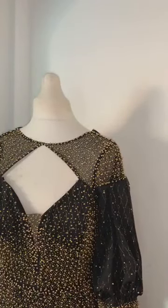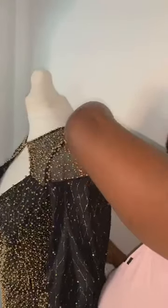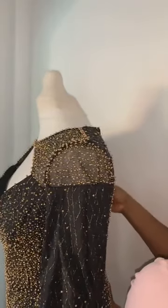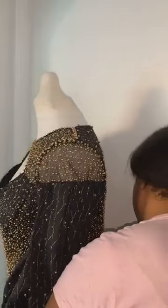Yeah, it's a beautiful dress, isn't it, Papa? So now let's zip it up. It's a beautiful dress, isn't it, Papa? And it's available from size UK 14 to 20.